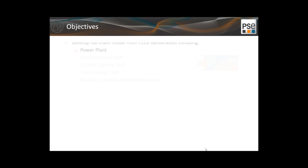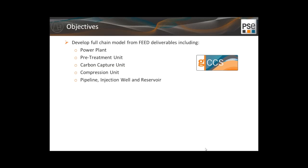The final deliverable was to present a modeling study investigating dynamic operation of the full CCS chain to validate control systems and understand how different parts of the chain will react during transient events. To achieve this, a full chain model of the proposed Peterhead CCS system was developed, including the power plant, pretreatment unit, carbon capture unit, compression unit, as well as the pipeline, injection well, and reservoir.